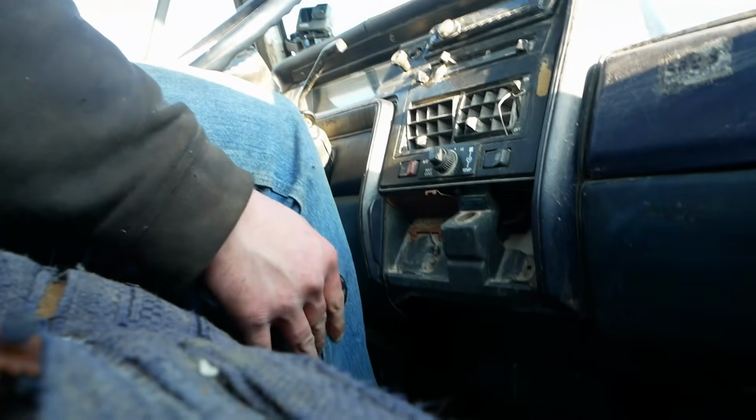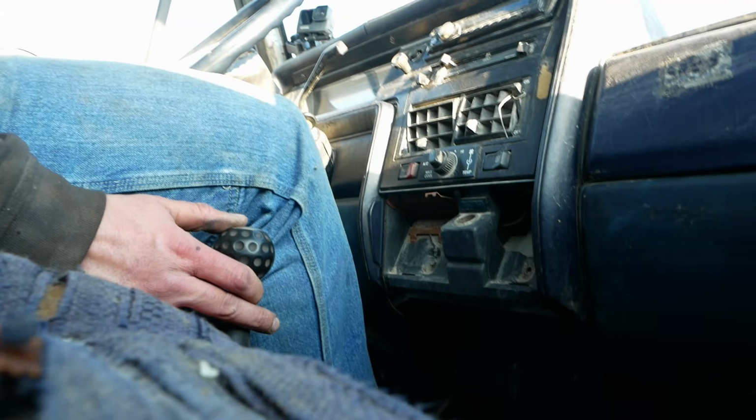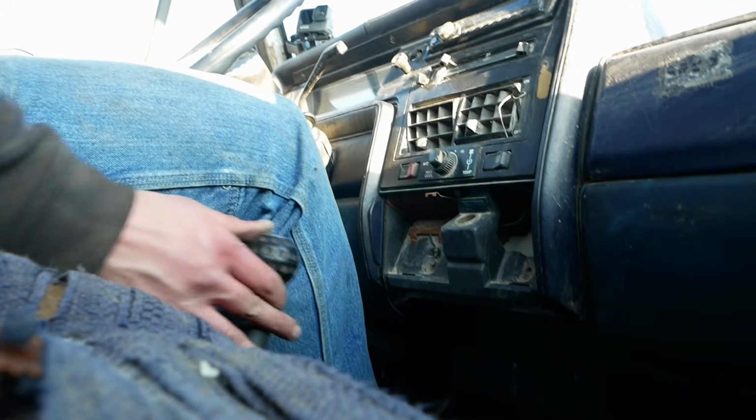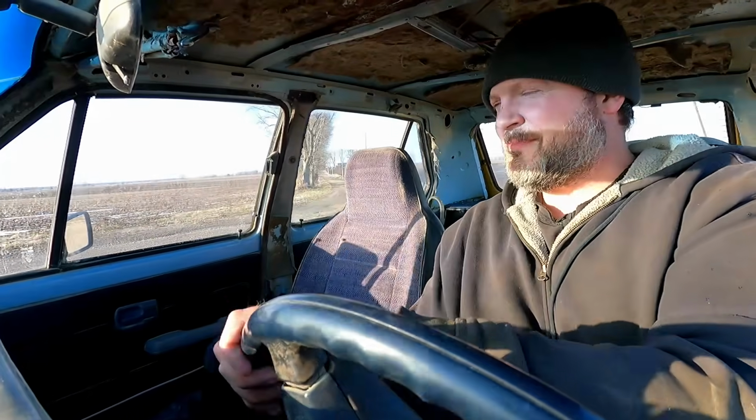Reverse is just ridiculous. I bet it'll go 40 miles an hour in reverse. Oh yeah, the reverse interlock doesn't work either. So you can get it in reverse without having to push the lever down. And the difference between first and reverse is that much. That's first, that's reverse. So that's fun. There's an adjustment procedure we got to go through. Makes it a little hard to get second.